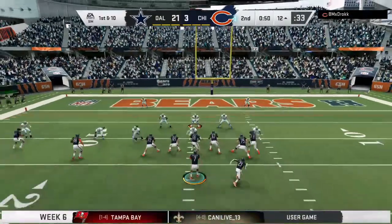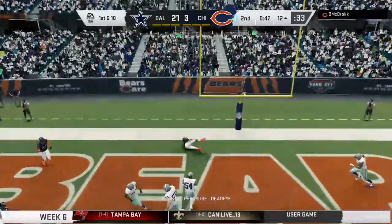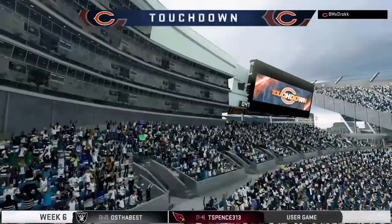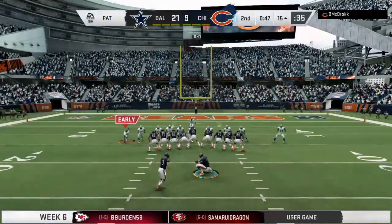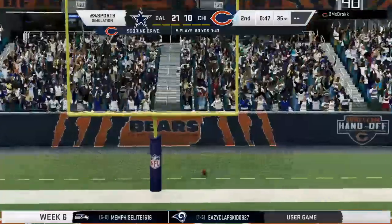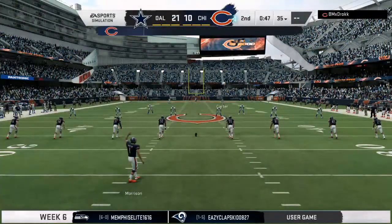Well, that's what often happens when you have competitors running around the field. These guys know where they stand in relation. And that is caught. Touchdown, Bears. Jeremy Sprinkle with touchdown number 7 on the year. And the Bears get a bit closer. Point after, up and good. And it makes the score 21-10.